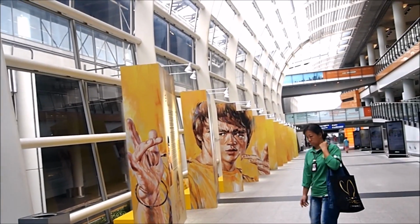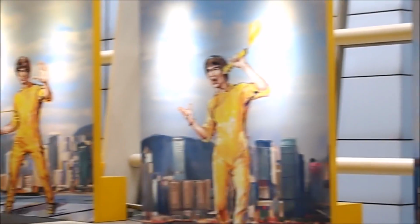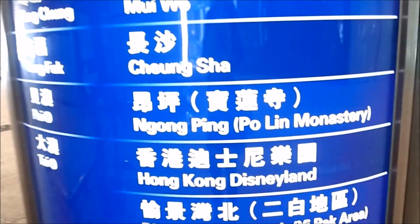Right on through. Now we're heading over to Terminal 2, and I got a great picture here of Bruce Lee on the way. And from this side, we have several portraits all the way down the line. Very cool. And now we're taking a taxi to Ngong Ping.